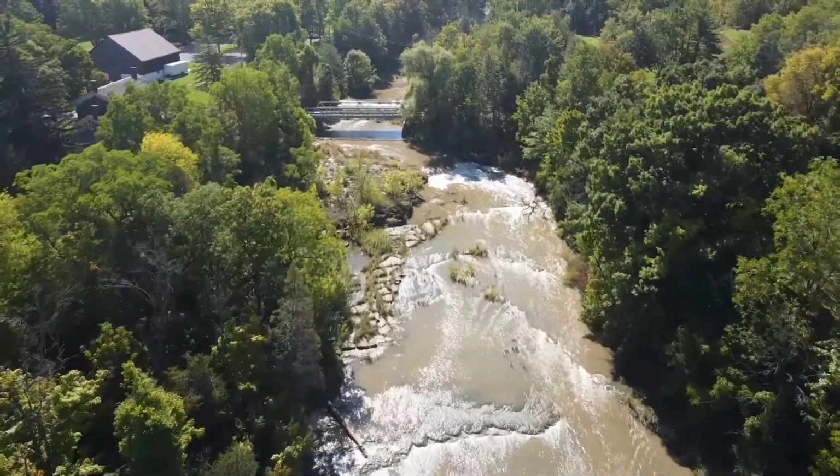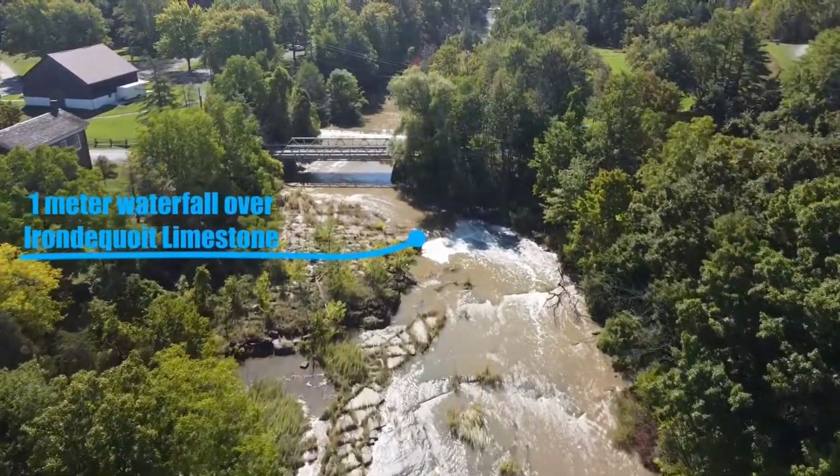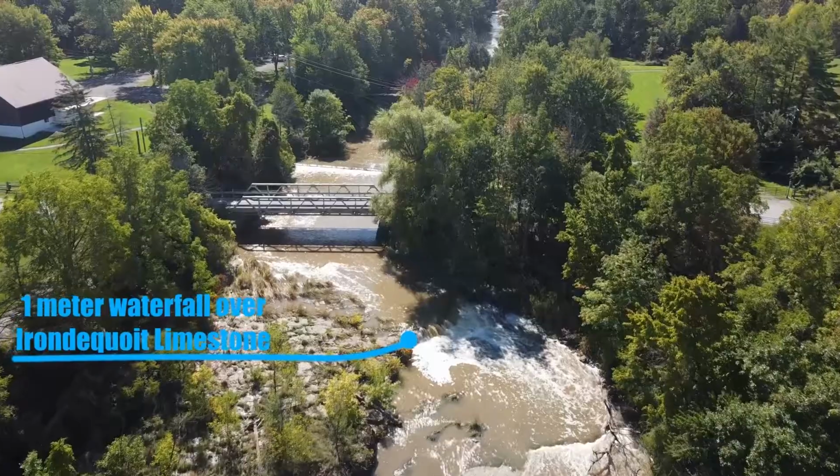The limestones and dolostones are more resistant to erosion, and so in Niagara they often form the cap rock at waterfalls, as they do here and at Niagara Falls itself, 25 kilometers to the west.